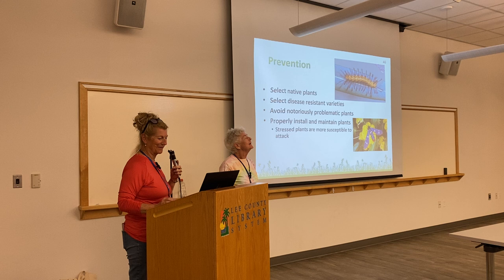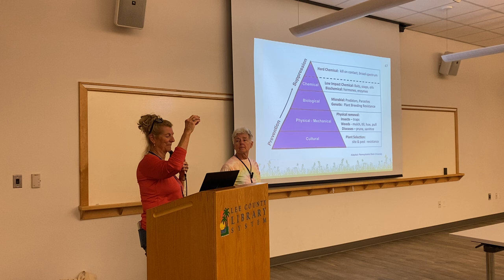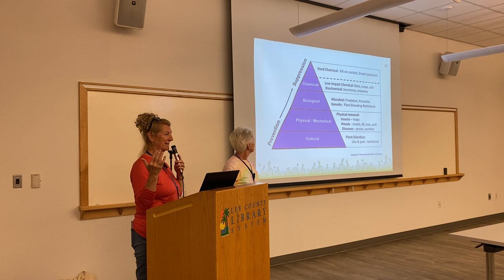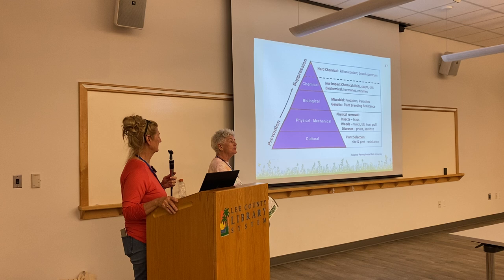So this is like the food pyramid, only for pesticides. You save the sugar for the top. You don't want to use very much of that, if at all. Start with the least invasive and work your way up, because 'cide' means kill, and it doesn't delineate as to what it's going to kill. It's going to kill everything that it touches, so you just have to be really careful. Another thing in this handy book is which plants are susceptible to diseases or pests, so maybe don't buy those plants.